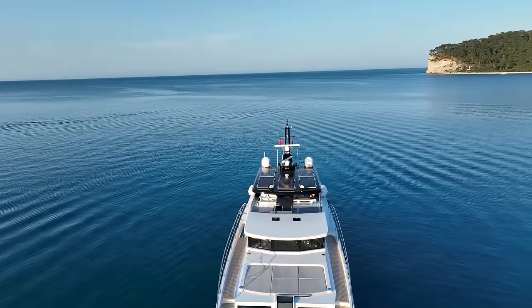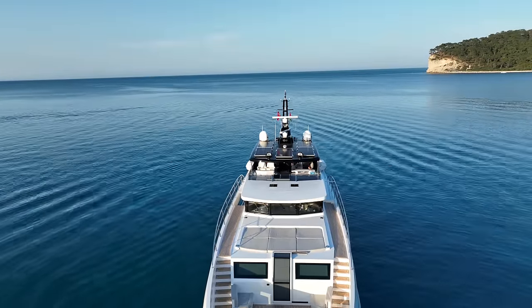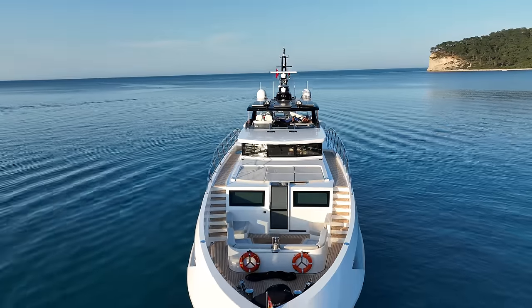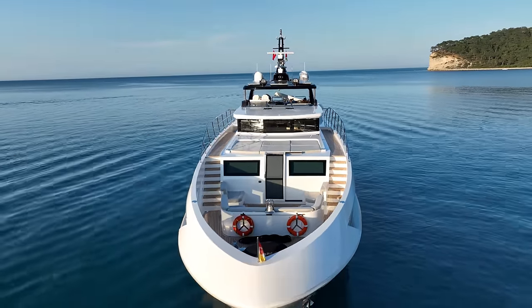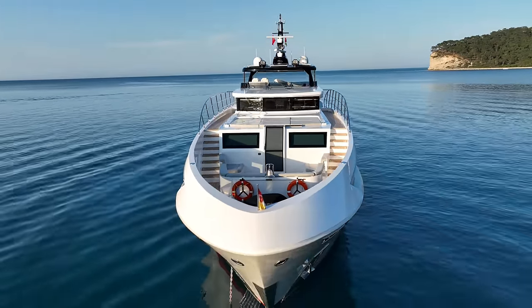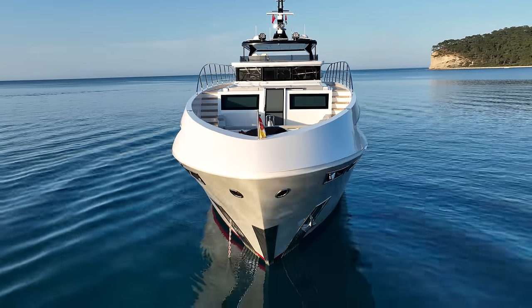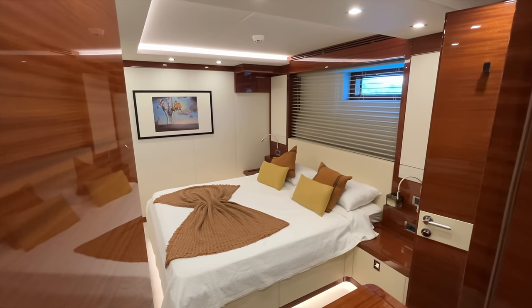Inside this Bering 92 Explorer Yacht, you'll find generous accommodation for 10 guests and quarters for a crew of 4. The master suite is located forward on the main deck and comes with its own private terrace. My cabin was the starboard forward one.